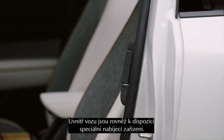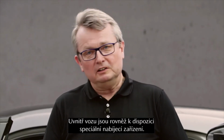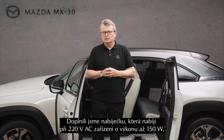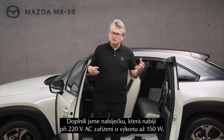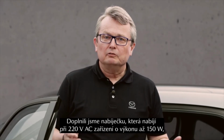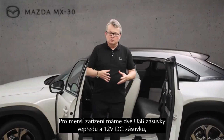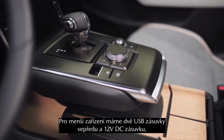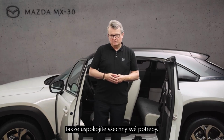We also provide special charging devices inside of the vehicle. We have introduced a charger which can charge at 220 volt AC power up to 150 watt devices which you might like to carry with you. For the smaller items, we have two USB sockets in the front and a 12 volt DC socket, so that all your needs can be satisfied.